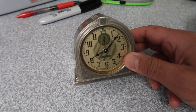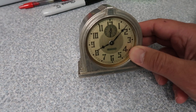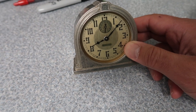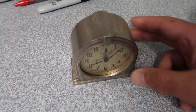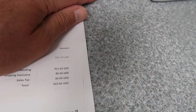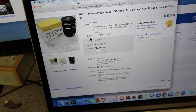West clocks, little Art Deco clock from the 30s, 40s, somewhere in there. I wound it and tested it. It appears to keep time. You have to wind it probably every day though. $52.19 plus shipping. It's going to Texas. Paid $10. Picking up speed.